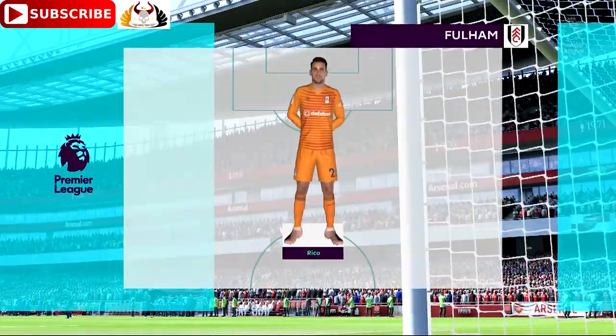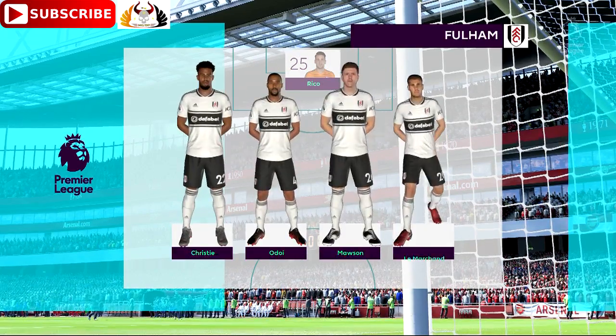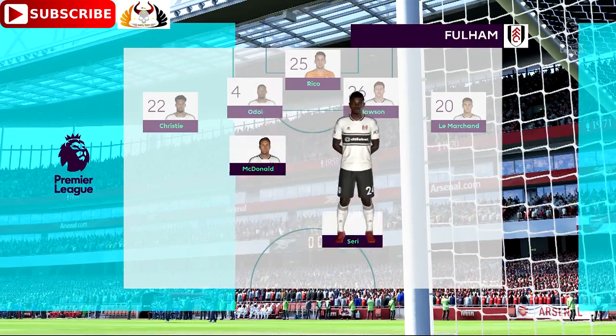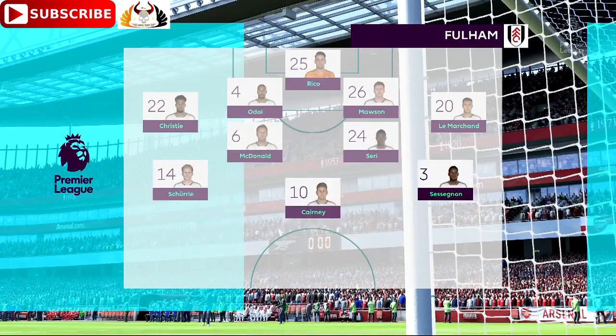Check on the Fulham lineup. The system that we think they're going to go with is 4-5-1. That one striker will need a bit of support. Yeah, you do not want him to be left isolated. Otherwise, this formation will not work.